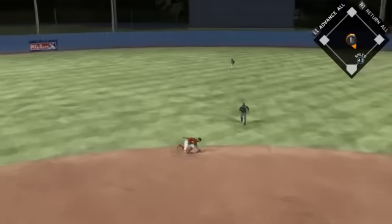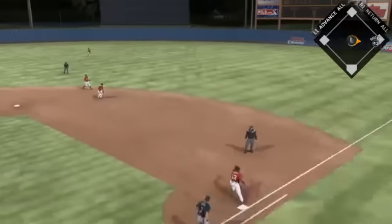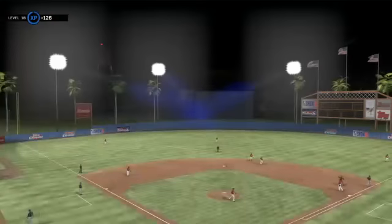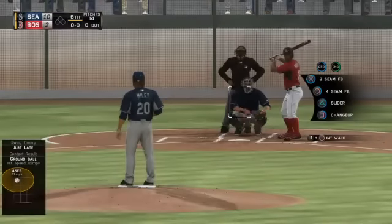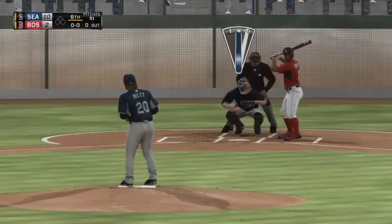Hit back up the middle. Bogaerts to his left. He's there. And he'll make that play look easy as the throw is in time to end it. Xander Bogaerts gets things started here in the 6th for the hometown team.